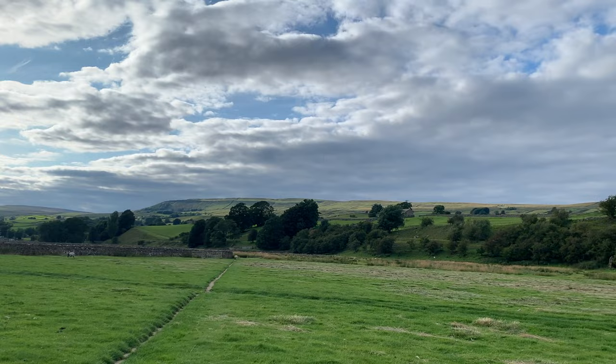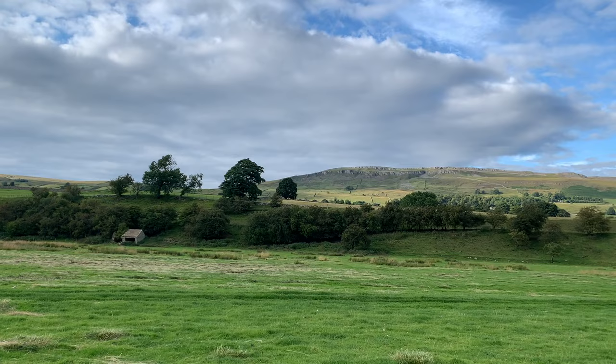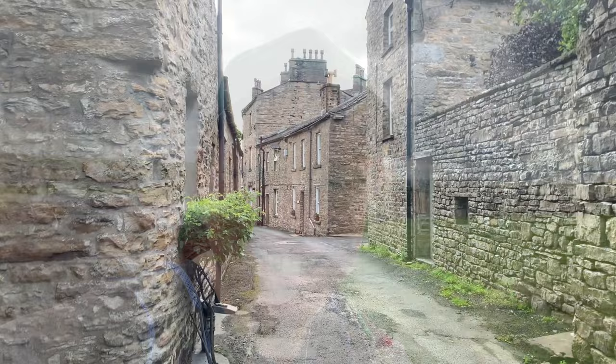Tomorrow will be Askrigg, onto Hawes, up to the third highest mountain in Yorkshire, Great Shunner Fell. And then our end destination, we're not sure yet. We'll see how we go. So you'll have to stay tuned for that one. But yeah, can you see the church behind me? Popping out from behind the trees. I'll see you there anyway.